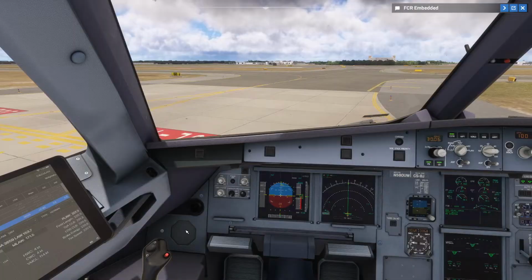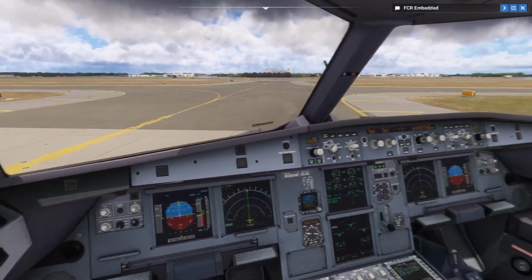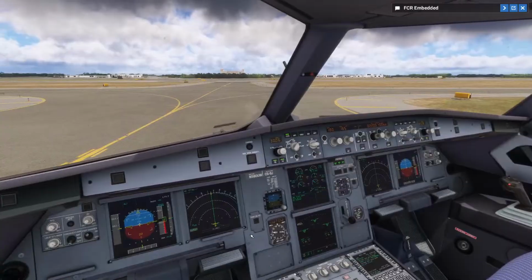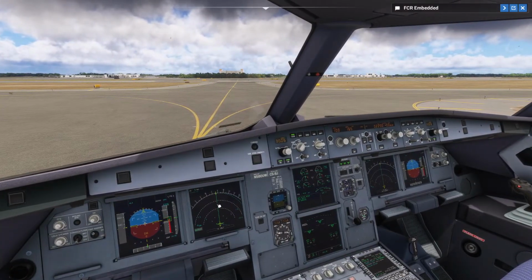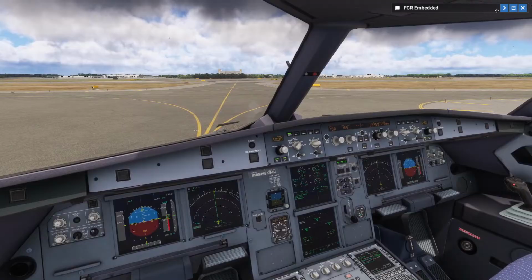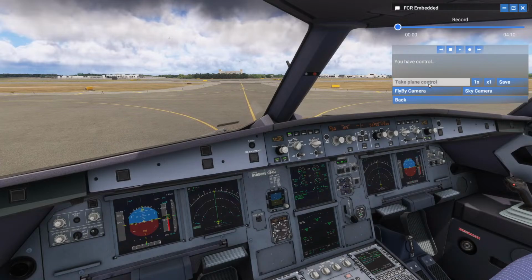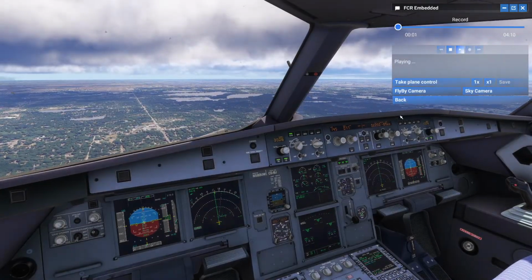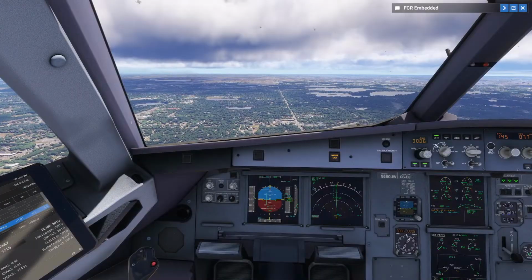So before we actually go anywhere, we are going to bring the aircraft to a stop here, and we'll do the replay. And once we do the replay, then we'll figure out where we want to park the aircraft. So let me stop the recording, and then we're going to say play. There we go. All right. So we'll put that away.